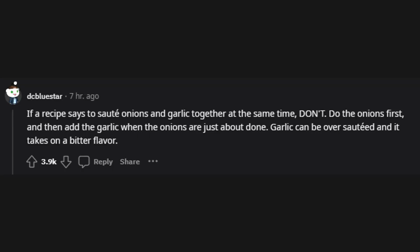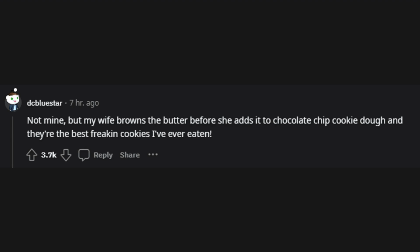If a recipe says to sauté onions and garlic together at the same time, don't. Do the onions first, and then add the garlic when the onions are just about done. Garlic can be over-sautéed and it takes on a bitter flavor. Not mine, but my wife browns the butter before she adds it to chocolate chip cookie dough, and they're the best freakin' cookies I've ever eaten.